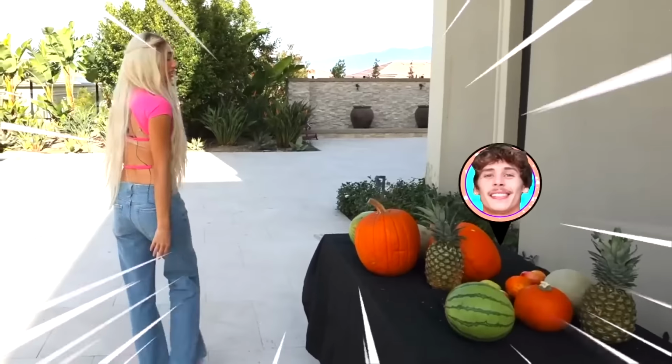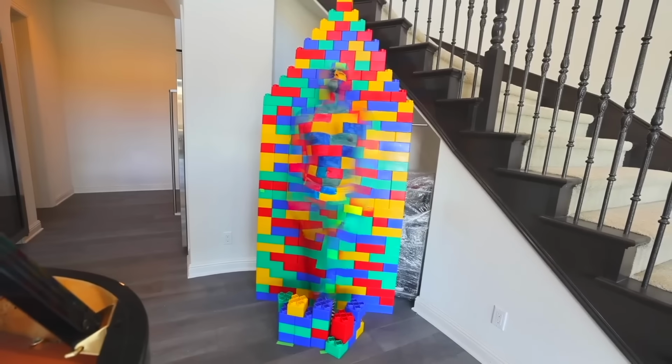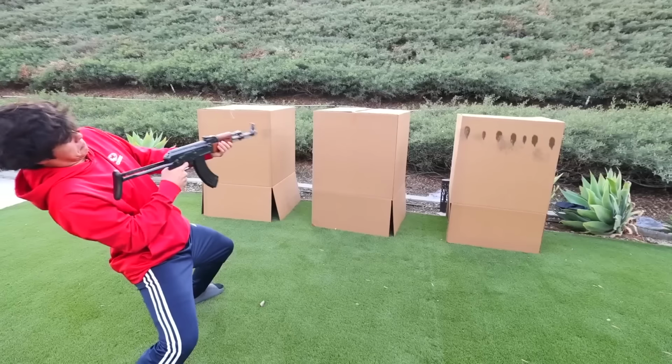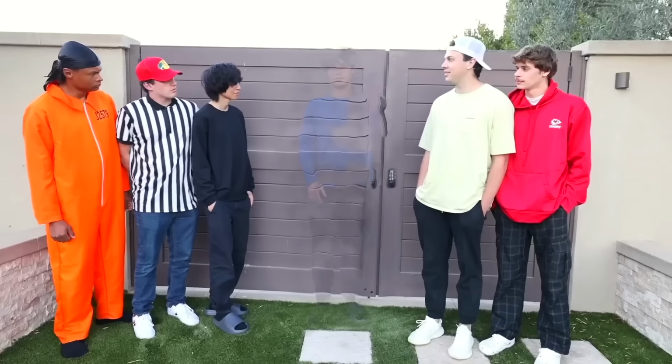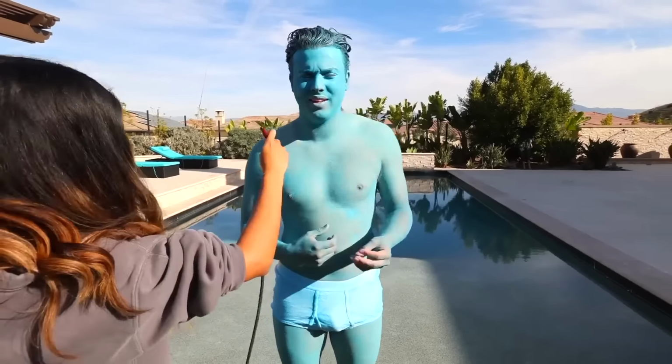Today, we're playing the most extreme games of hide and seek, like hiding fully camouflaged. Can you see me? Extreme hide and seek in 1,000 boxes. But first, we're playing extreme camouflage hide and seek. And to help us blend into our hiding spots, we even hired professional makeup artists. But to make it fair for the seekers, we have to hide in plain sight.